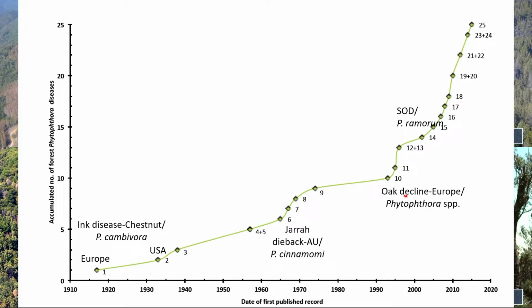Now, the first disease of Phytophthora was described in 1910, but then it has gradually increased. As we can see, one of the tendencies is that once a Phytophthora disease is described, there's a spike in description of species. This does not necessarily mean that we're causing or introducing more species, but there are also more tools and detection methods to describe these species. And it also increases the awareness that Phytophthora can be introduced into natural areas. So that's why we can see a peak, especially after sudden oak death.